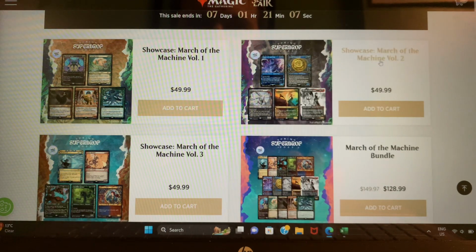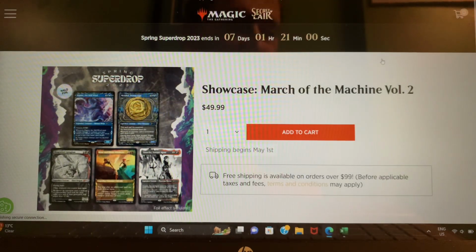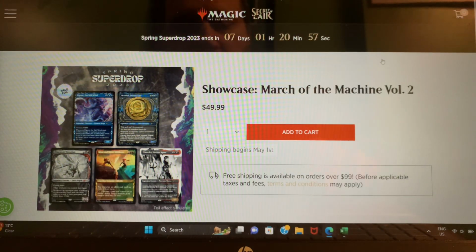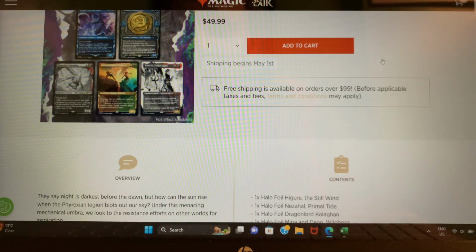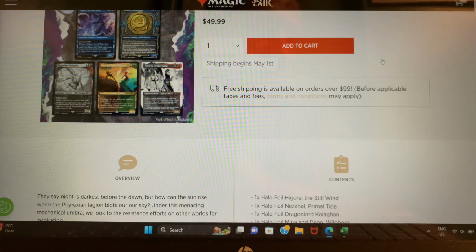And then next up is the March of the Machine Showcase Volume 2. You see a little bit of a drop on this one with the card quality. This one has Hogaak the Stillwind, Nezahal Primal Tide, Dragon Lord Kolaghan, Mina and Denn, and the Zacama Sleeper Agent. So this one has some relatively solid cards, but it's still a $50 Secret Lair, and you're only getting $58.70 in value. So worse than the first one, but still at least positive.